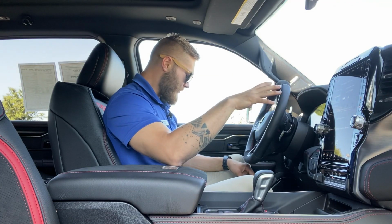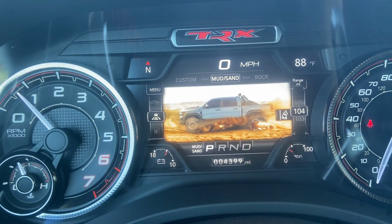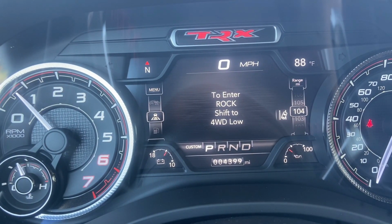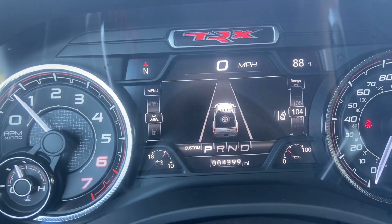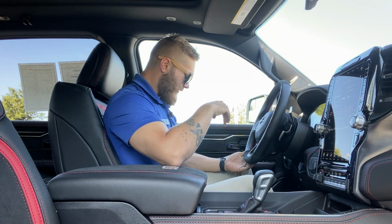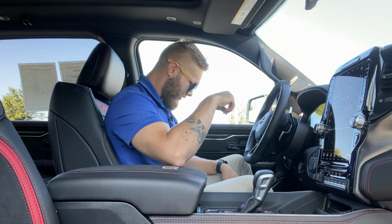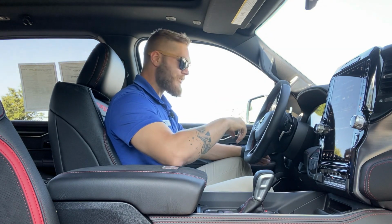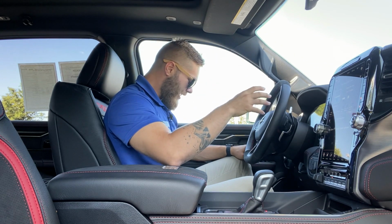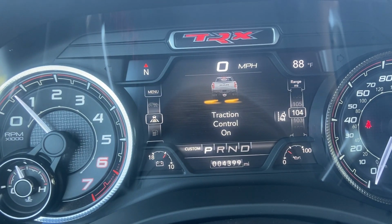Going over to the mud and sand mode, it's also going to feature a 45 to 55 torque split, and it's got a specially calibrated throttle management system specifically designed to make sure you get the best traction in mud and sand terrains. Going into rock mode, it's going to feature a full 50-50 split from the front and the rear, and it's going to shift into an extremely low gear ratio just to make sure you have maximum torque for getting over those obstacles. Going over to Baja mode, this is going to be your fun mode. You're going to have 68% faster shift times, and it's going to feature the full dampening suspension, so you're able to get all the travel out of your suspension.